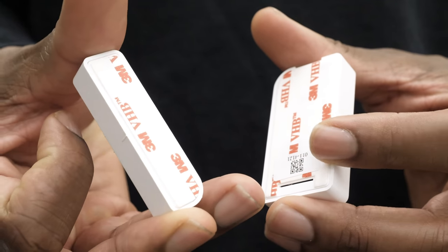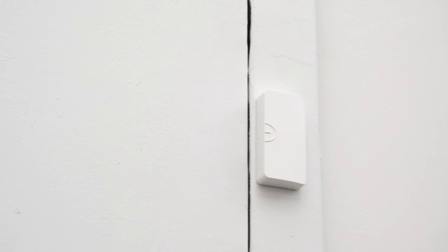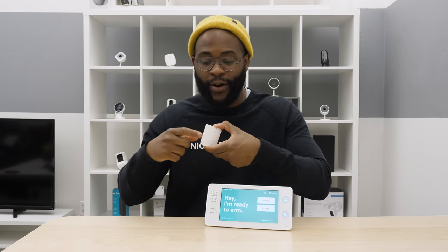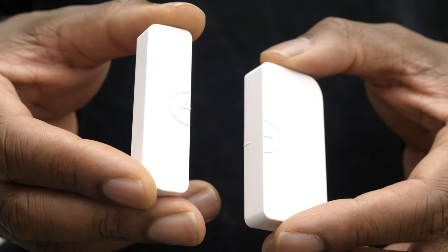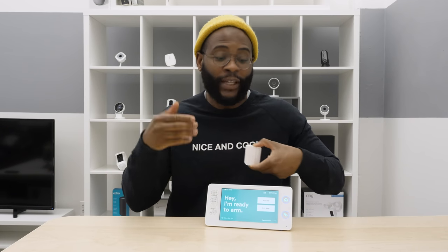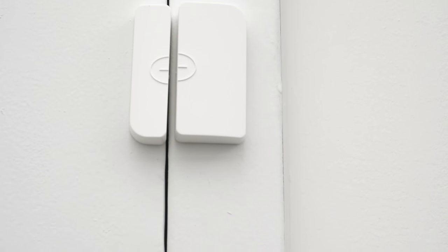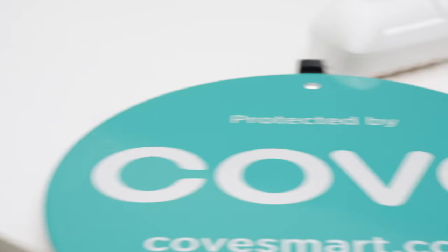You're gonna go to your frame, and you'll place the larger piece on the frame itself, and then you're gonna line up that little bullseye here and have the smaller piece on the door, because this part stays static and this part will move. So the dynamic piece, once it breaks a certain distance between the magnets that connect the two, it will let your system know. And what's great about Cove is that it goes through that testing process right here on the touchscreen alarm panel, so you know instantly that your system is working. So that's setting up the entry sensors on the Cove home security system.